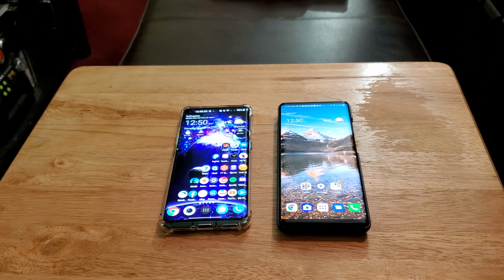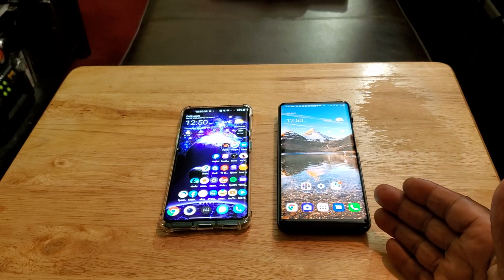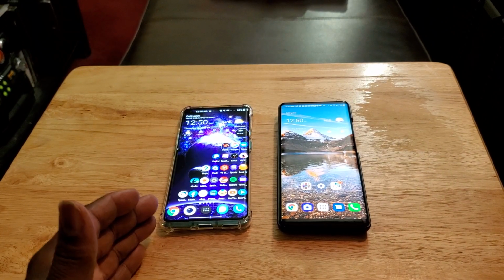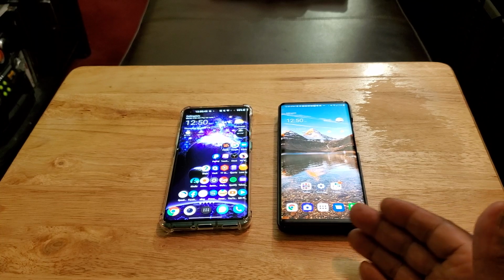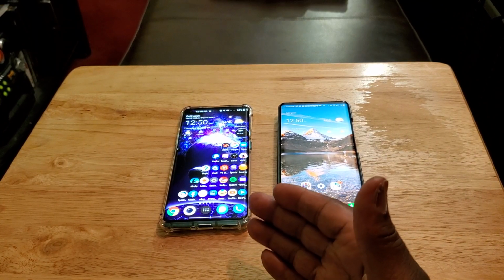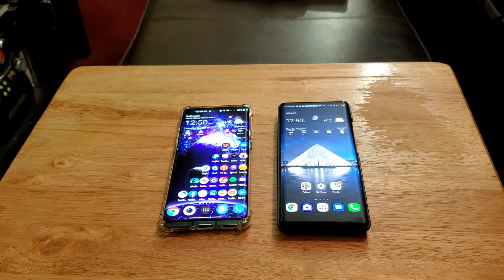Next, let's talk about Android skin. So you got Oxygen OS, and with the LG, they have their own skin. Which one do I like better? It's going to be the OnePlus 8 Pro, the Oxygen OS, I like better than that of the LG skin. Both are good. I don't have an issue with either one, but I just like the Oxygen OS better. It's faster, it's a little smoother, and it's more customizable.